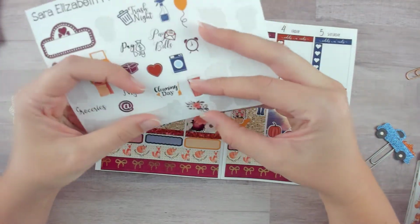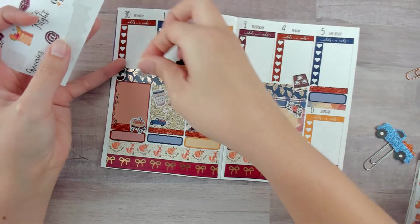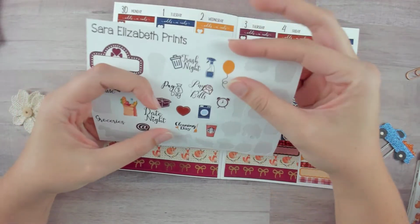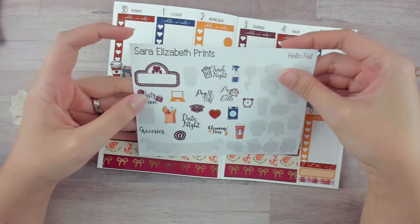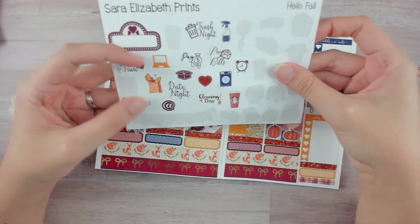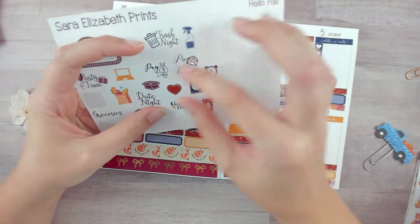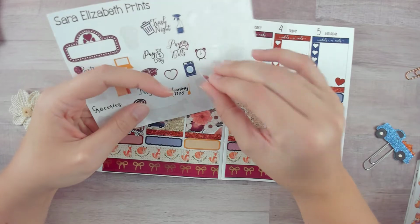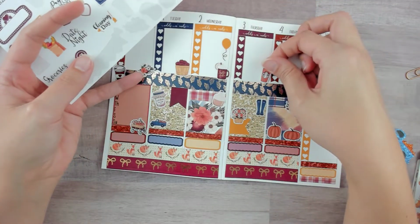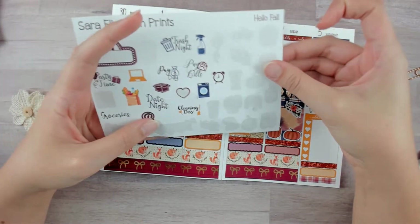And then I think I'll go with this floral here. And then my dad's birthday is actually on Wednesday, so we'll go ahead and put a balloon down for that, even though that doesn't really go in this planner. And then there's a heart. Use the heart. And I'm going to go ahead and use this coffee because it looks like a pumpkin spice coffee, so I'm going to put that there as well.